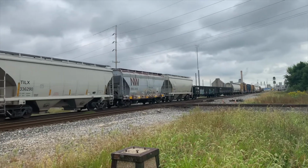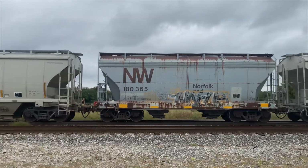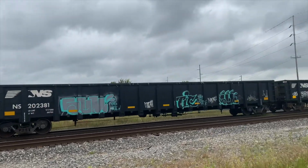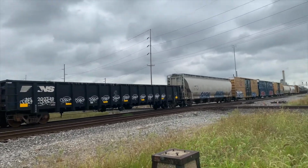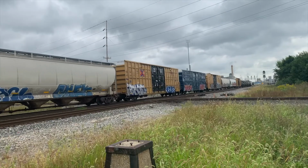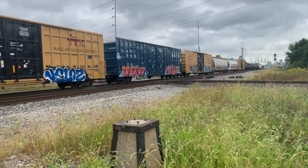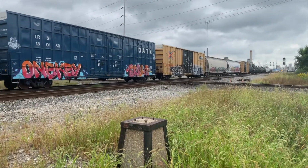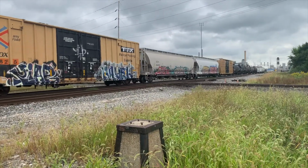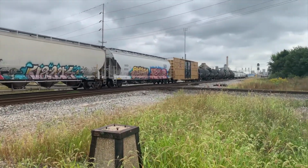All right, there's a grain hopper, Norfolk and Western, NW. They merged to become Norfolk Southern back in 1982, so that's an old one. Getting some classic cars on this train. Changing hands here.